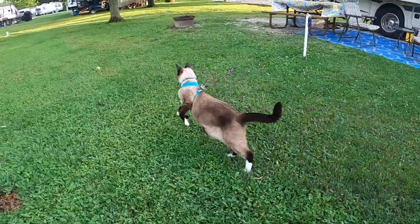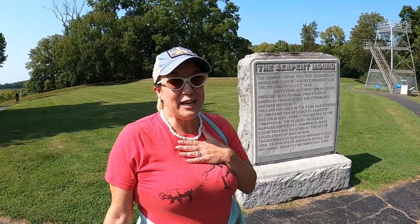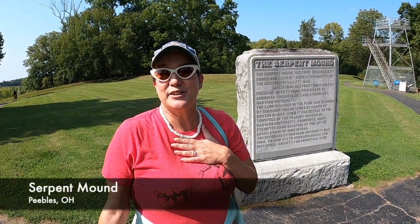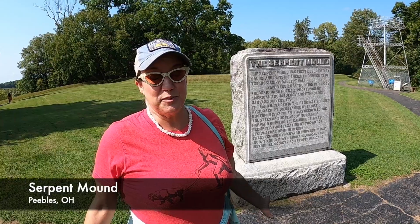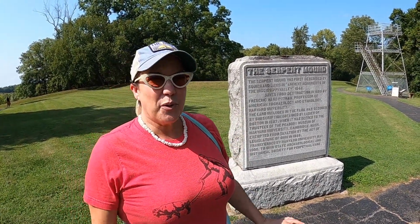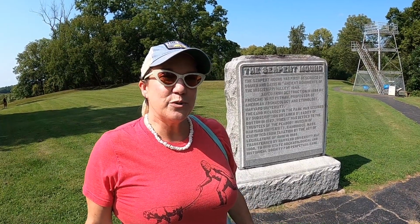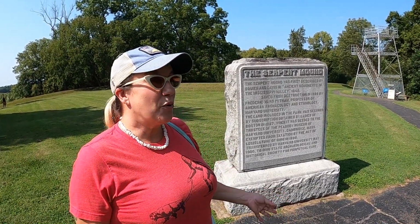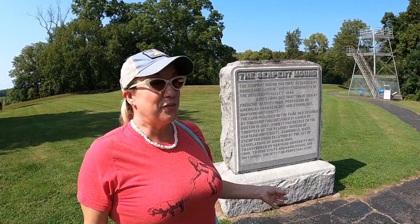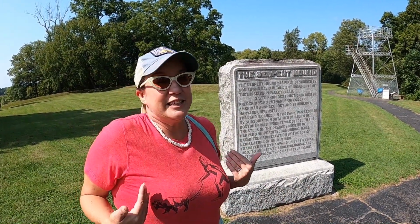We're here today in Ohio at a place that I have been wanting to stop at for probably the last 2 decades, the Serpent Mound. What's the Serpent Mound? It's actually an archaeological feature, probably about 2,000 years old. In North America, I think it's the largest effigy mound. So this is an exciting moment for me personally.